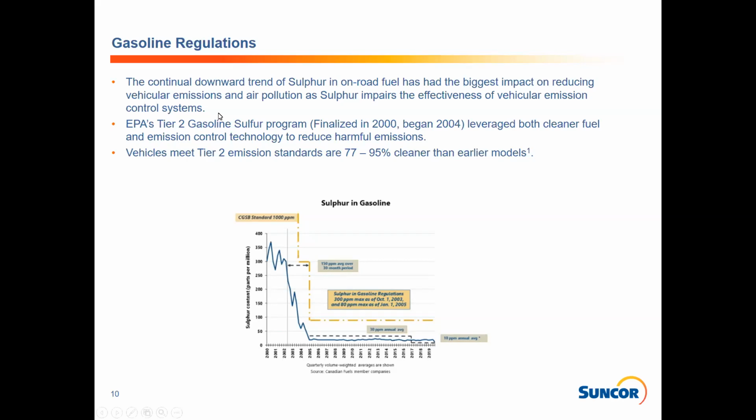So there's a couple of take homes here. What the EPA is stating now is that vehicles meeting the Tier 2 emission standards from 20 years ago are now 77 to 95% cleaner than earlier models. The Canadian Fuels Association is making a similar statement, saying cars nowadays have a 90% reduction in total emissions compared to models 30 years ago. So just stressing that we're not just looking at sulfur dioxide here, we're looking at total emissions, and that has to do with emission control systems.